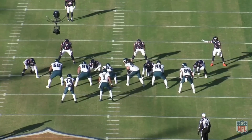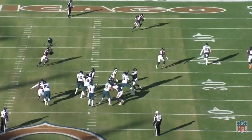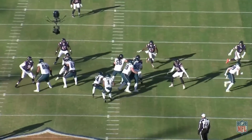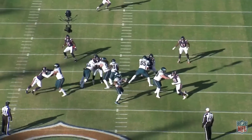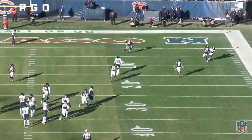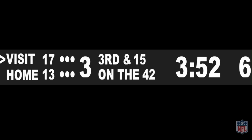Just great job from Hurts, kind of taking these shots, being aggressive, but also being smart and really precise, right? Like little play action fake, no hitch, 1, 2, 3, boom. Again, not quite all of his toes in the ground, or all of his cleats in the ground, but still a beautiful throw. So 3rd and 15, one of my favorite throws of the day.